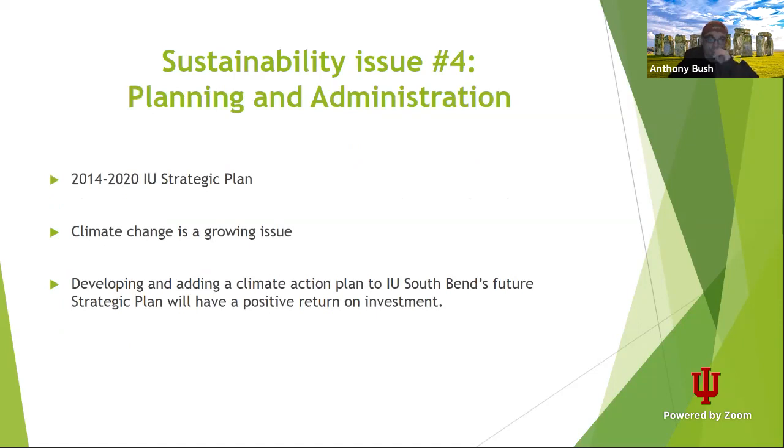Sustainability issue number 4 relates to planning and administration. Sustainability is not currently addressed as an issue in the 2014 to 2020 IU South Bend strategic plan. With current scientific evidence that climate change is a growing issue caused by human activities, IU South Bend should seriously consider addressing campus sustainability issues in future strategic plans.